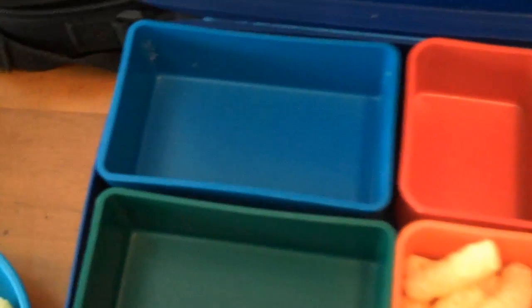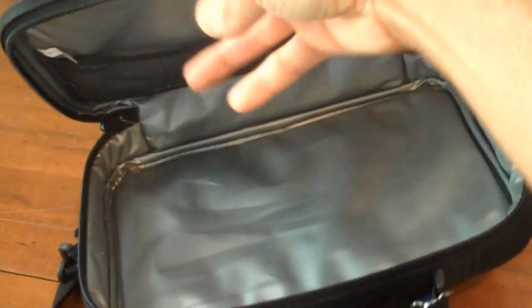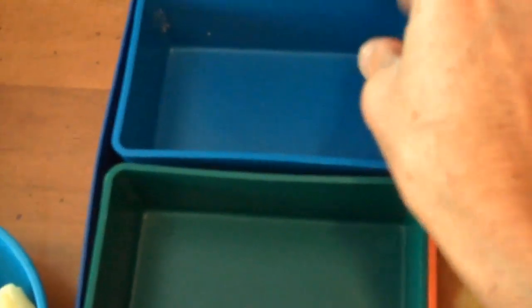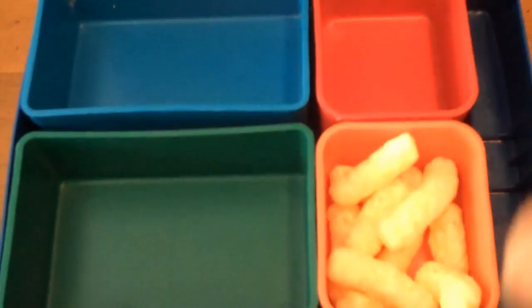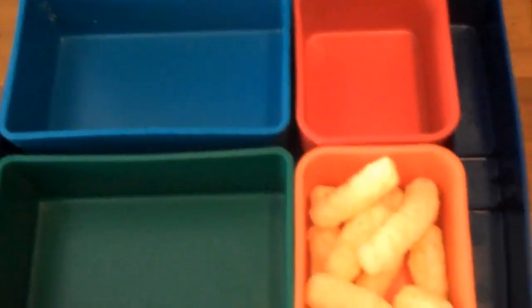Now, the product I want to turn you on to is something called Laptop Lunches, and it basically comes in this kind of computerish looking carry tote, and then you open it up, and on the inside goes this container, which has all these really cool little dividers in it to put your different food. And I love it. Again, environmentally friendly. It helps to create the diversity, and it helps with portions.